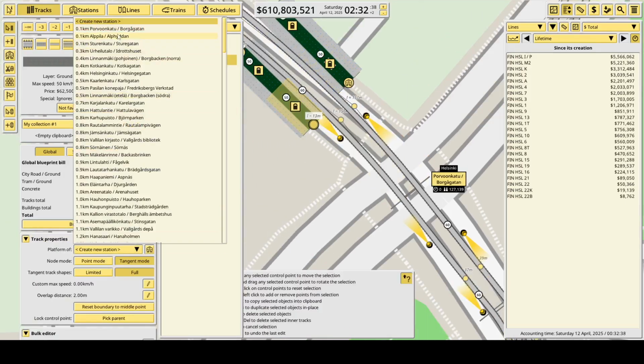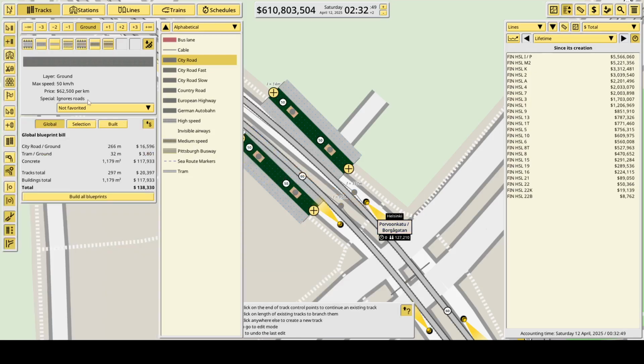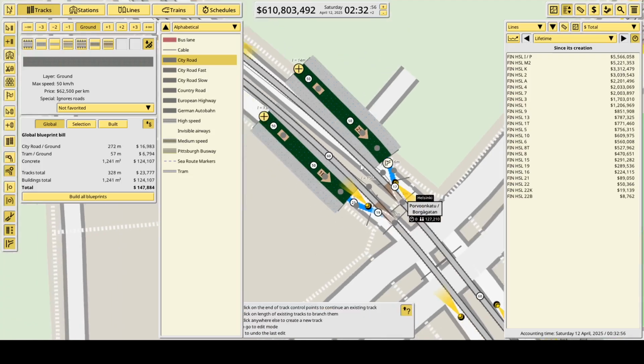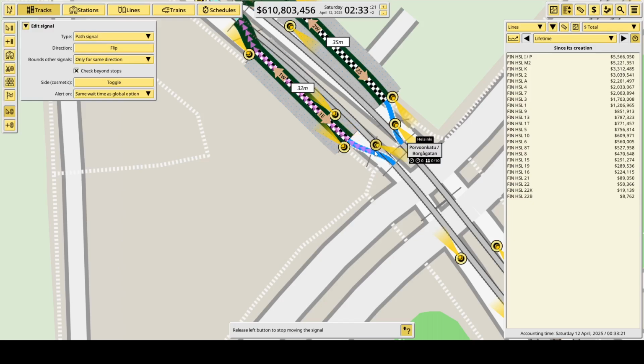Merge it with the nearby station. We'll just have to juggle with the signals a bit. Let's hope I nailed it, because this is the first time I'm actually attempting to do a stop like this.